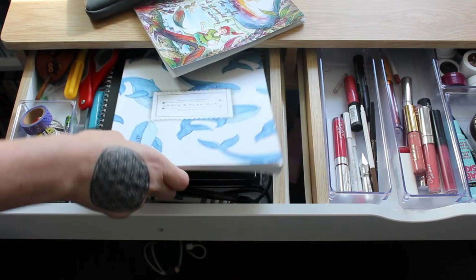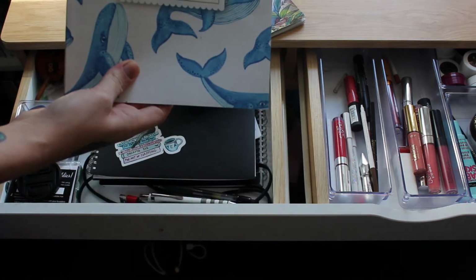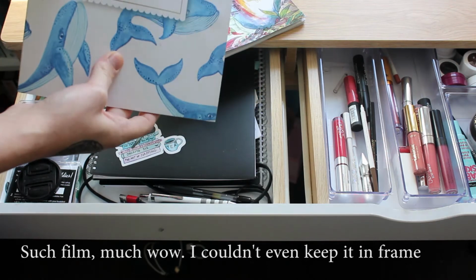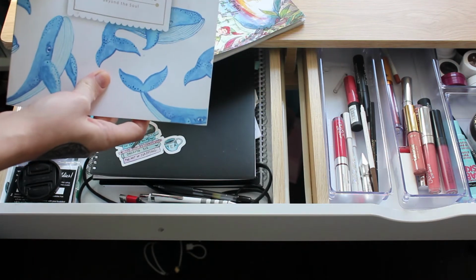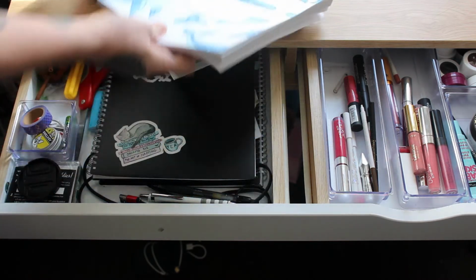This is my meal planning journal. This is where I keep all of the meals that I've eaten for the day. I do meal plan because I was told that maybe my anxiety is because of my diet, so I have been trying to keep up with that. So that's where I keep this, although I feel like I should probably carry it around with me.